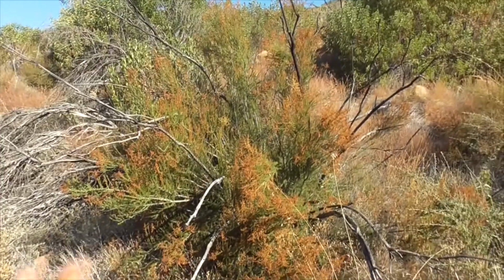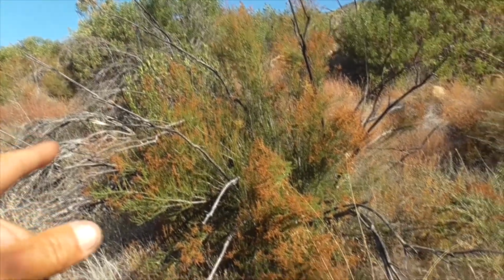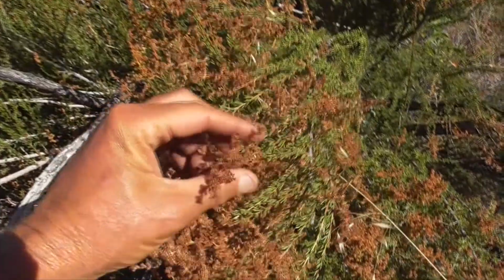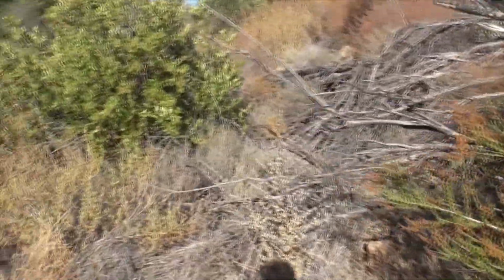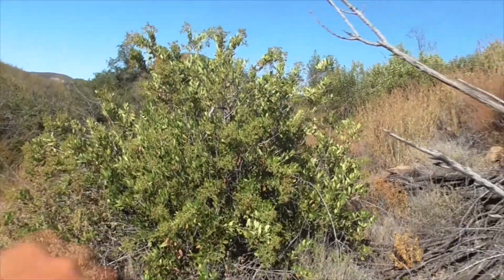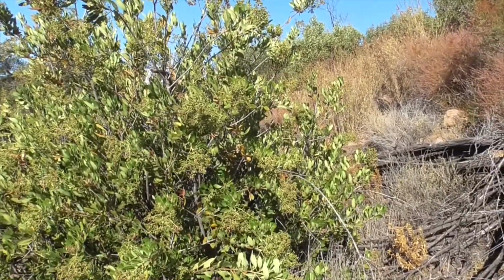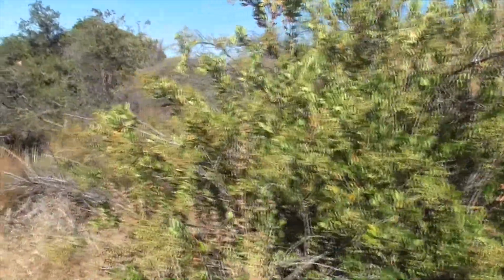Wow, look at this terrific chamise. Beautiful. The way it burned and it regrew, came back. Great flowers. Seeds here. It's a beautiful bush. And over here, there's a great looking Toyon. Perfect rounded shape. Holy smokes. These are gorgeous. Wow. And I think we have some mahogany up ahead.